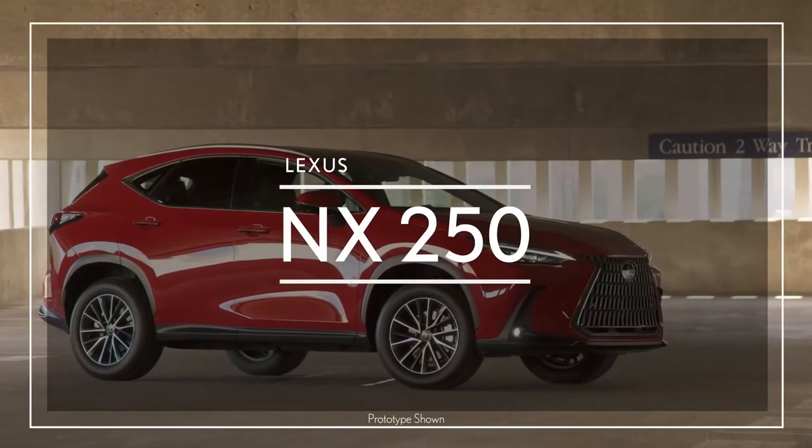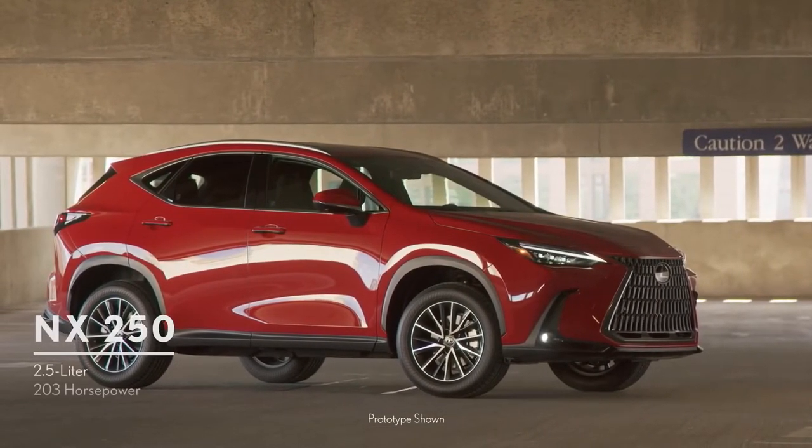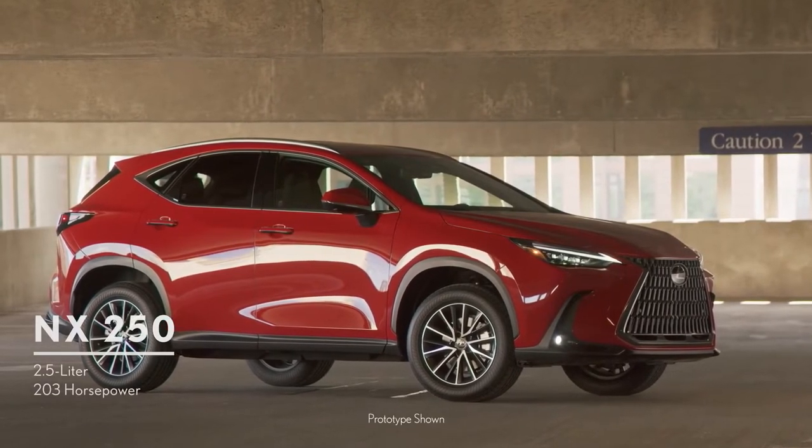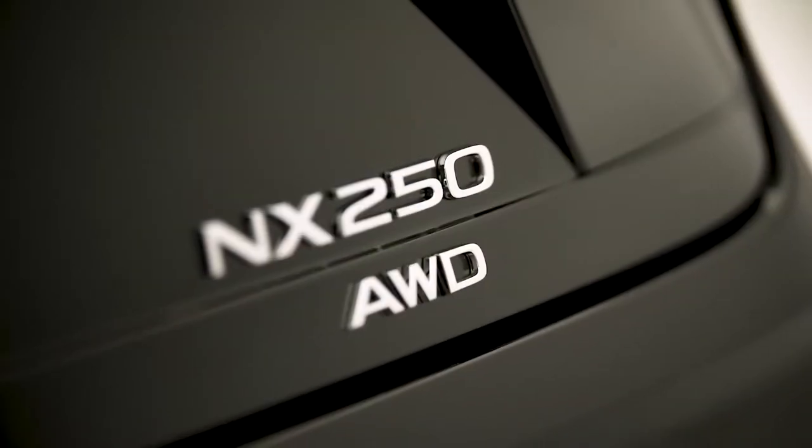The NX250 has a naturally aspirated 2.5-liter four-cylinder gas engine that creates 203 horsepower. Front-wheel drive is standard on the NX250, with a direct-shift 8-speed automatic transmission, and all-wheel drive is available.